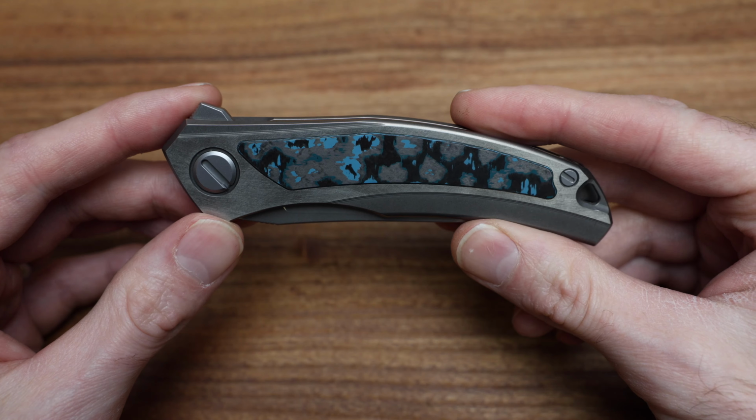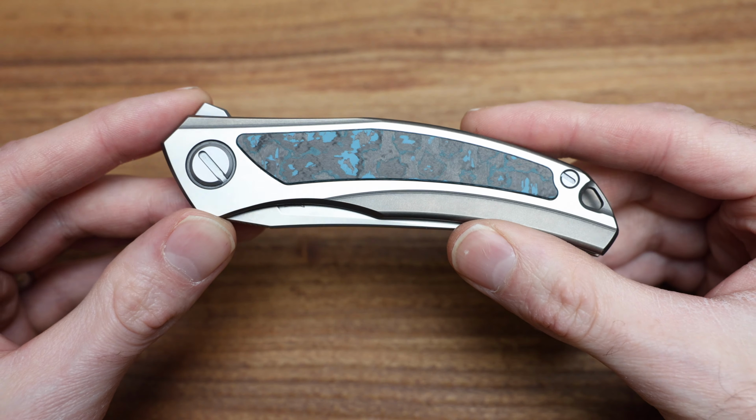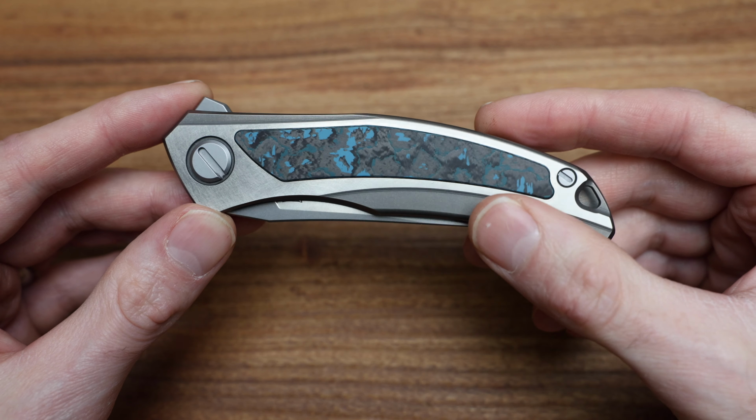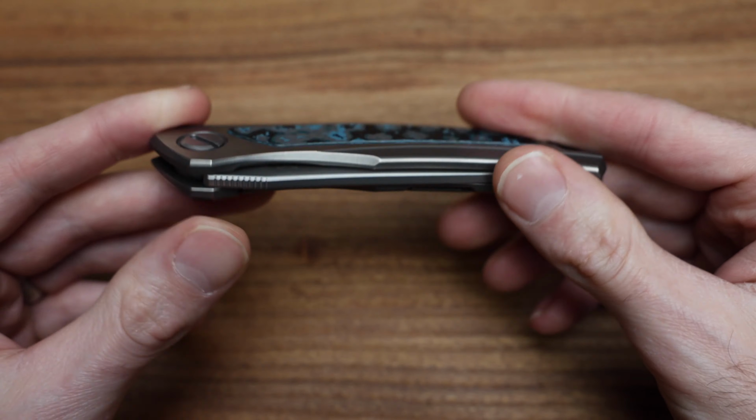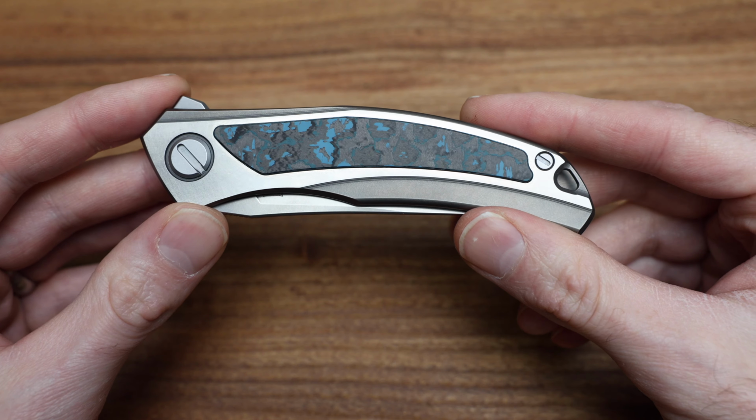I brought this one in under the assumption that I was going to throw it on the site and get this one into the hands of hopefully an enthusiast. So we are going to take a look at this knife today.